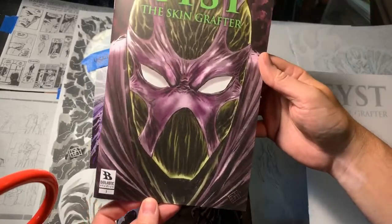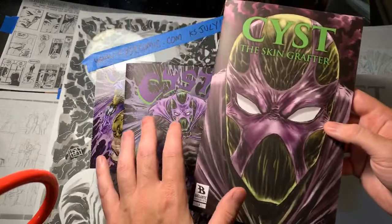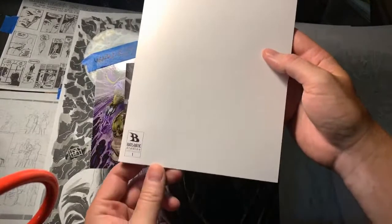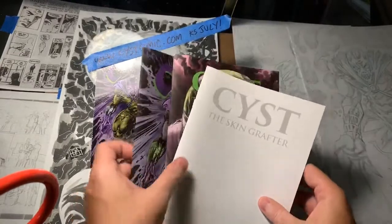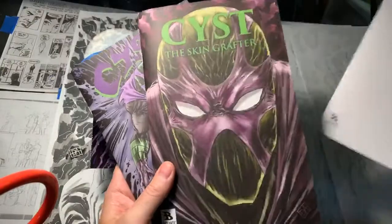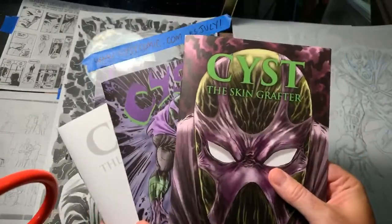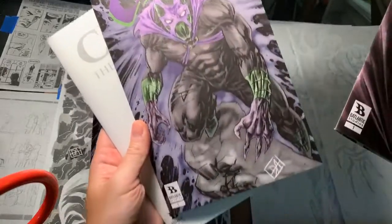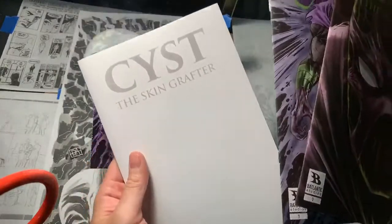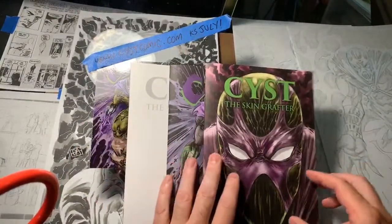So go to cystcomic.com right now, and you can get the standard and the variant. Just add 20. And if you want to get a blank sketch cover, add 20 and you'll get all 3. So any physical reward, if you want 3 awesome copies, standard cover, big face variant cover, blank sketch cover, add $20 to any physical reward level at cystcomic.com.